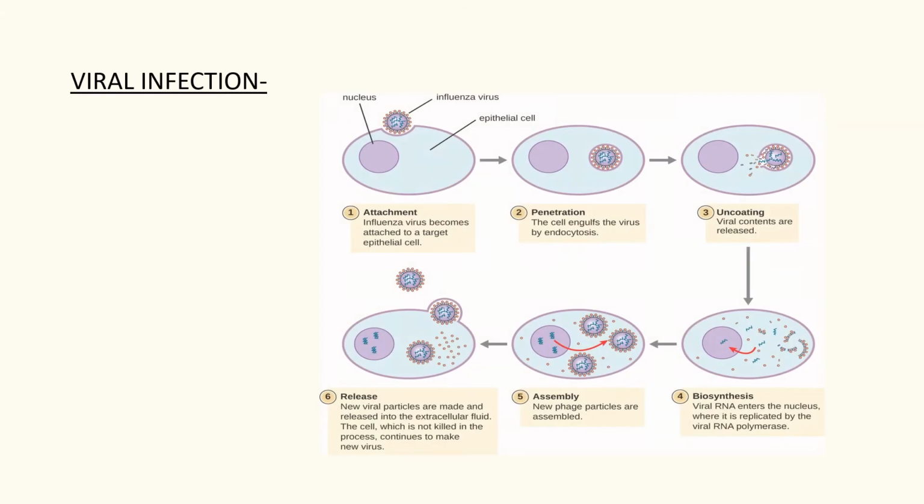Before moving further, let's understand the stages of infection. The first stage is the attachment phase, in which the virus gets attached to the epithelial cell of the host cell, or the target cell. After getting attached, the cell engulfs the virus by the process of endocytosis. This stage is known as the penetration stage.